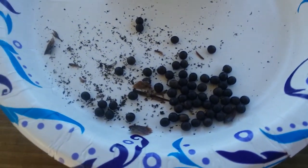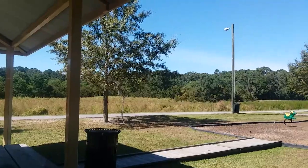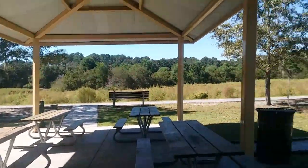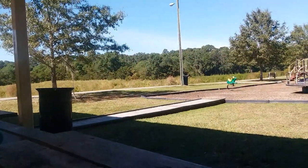But like I said, it's October 16th, 2022. I'm at Joseph Tribble Park. Apparently they're going to fix the lake and make it a lake again starting next month in November, so that'll be cool.